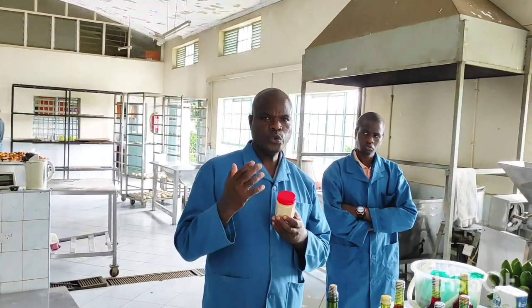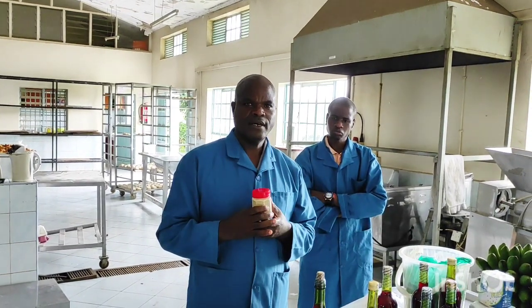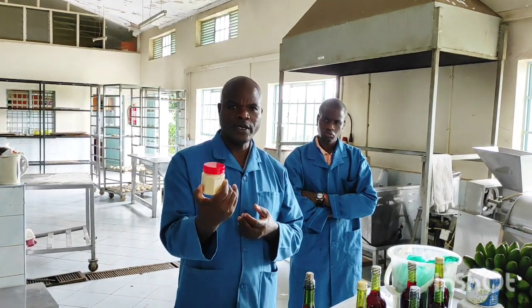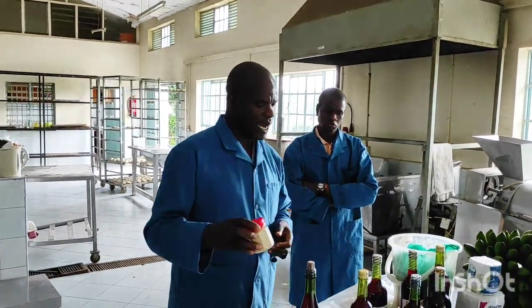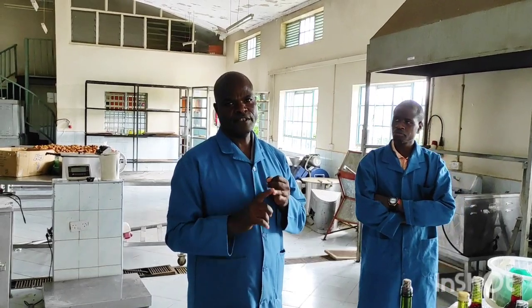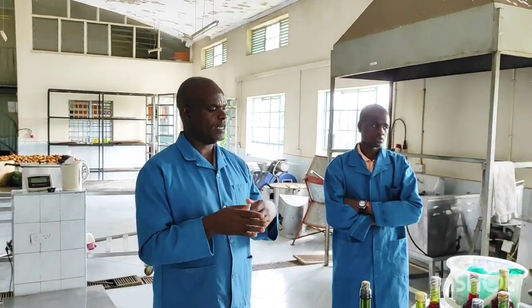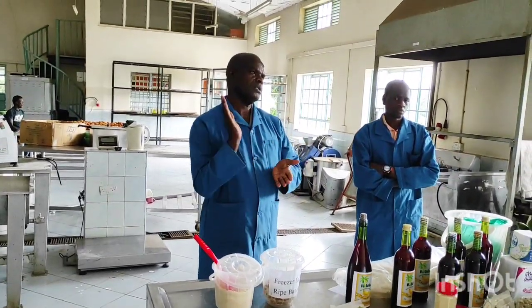Because those customers who used to buy the bananas, we used the technology to assist them in one way or the other. So those are basically what we do. At the same time, as I have said, we have got the technology of drying fruits, and to a certain extent, vegetables. Definitely, we are able to use other herbs to dry. Maybe we mix with the banana flour, and then it becomes more medicinal. Thank you very much.